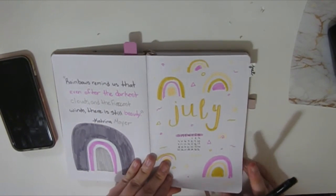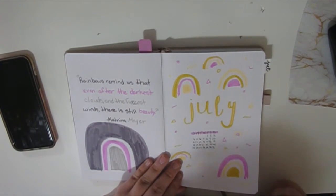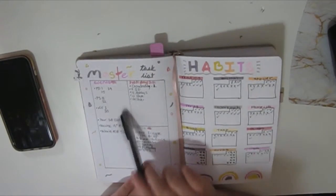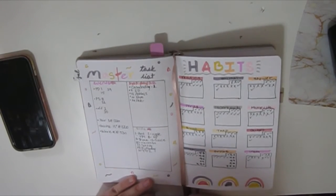I really like this. This is the first time I doodled most of the stuff. I didn't use that many stickers, and I'm kind of anxious about that, but I really like this. I'm working hard. Master task list, events. I usually put to do, I wrote events, and instead of holidays, I usually wrote events, but I didn't want to white it out that much, so.